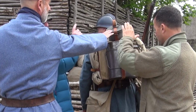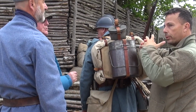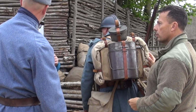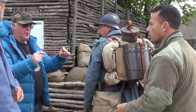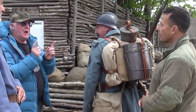Individual, that's his own. Half a tent. So you get two soldiers together, and that's familiar. And this is all his private kit: toothbrush, etc. And the piece of wood with a hole and a slot, they call it the sardine.